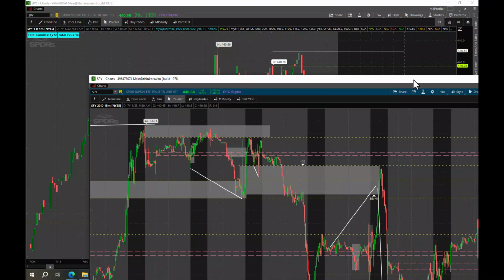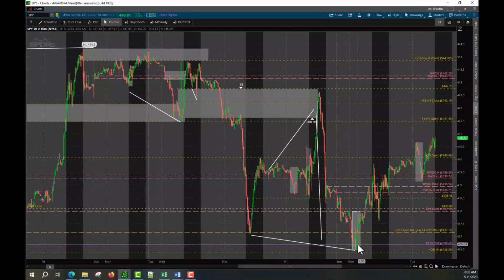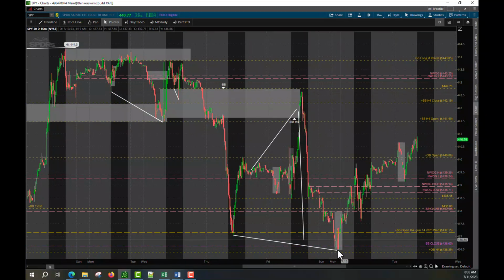You know why? Because we look at the 15 minute time frame. You see this range that it created on Thursday, and then Friday it raided the buy side liquidity right here, and it started going down. It went down, raided the sell side liquidity, and then it started going back up. So we can reference this range. We will not engage if it's still in this range.